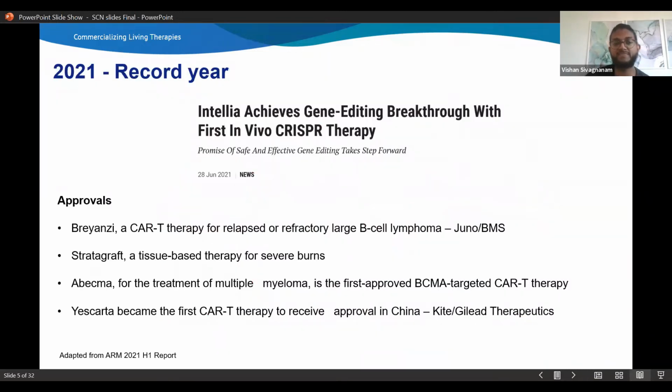In terms of the last year, it's been a record year from different perspectives. So initially, we'll see here, Intellia achieves gene editing breakthrough with the first in vivo CRISPR therapy. This is the first in human dosing of a patient with a CRISPR therapy, and the initial data seems very interesting and promising. So we'll have to follow that closely.